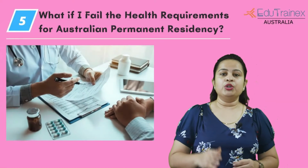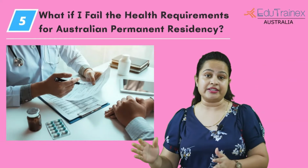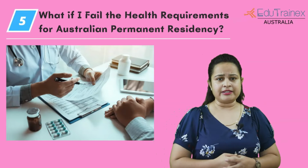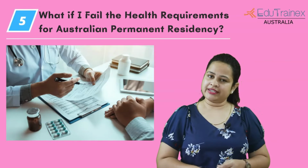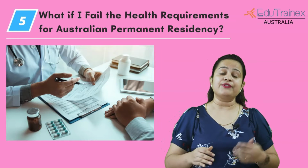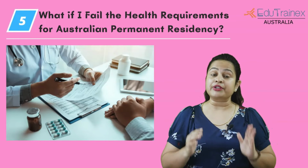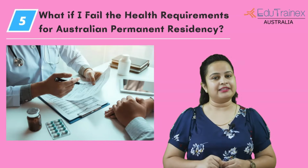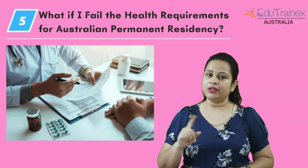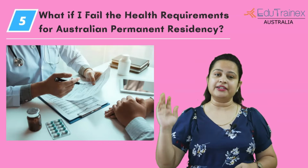Now, suppose you don't meet the health requirements, then you won't receive a permanent residence visa. So what you can do in such a case is apply for a health waiver. If it is granted, then there are chances for you to receive the visa. However, you must have really strong reasons why you believe that you actually meet the health requirements. Plus, you will only be granted a health waiver if you meet the rest of the visa requirements.